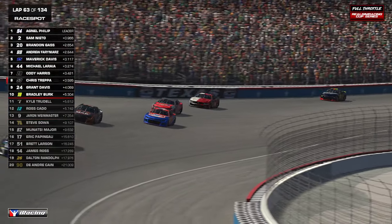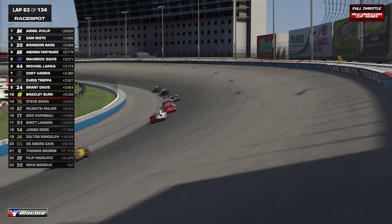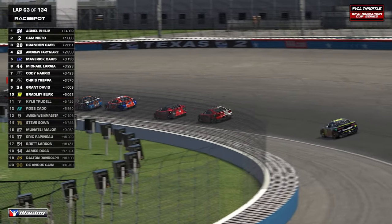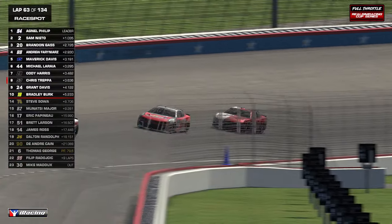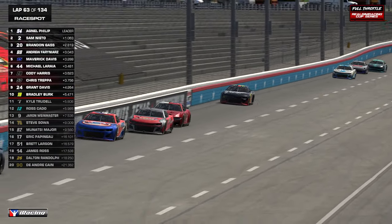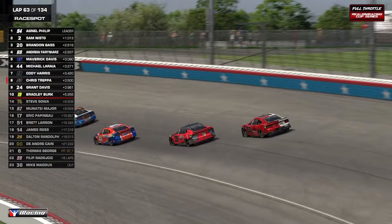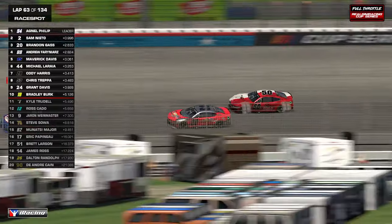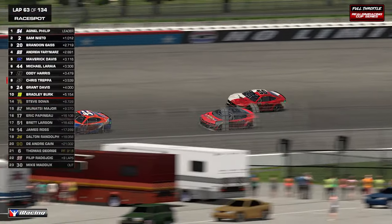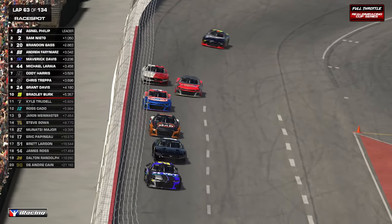Yeah, absolutely. What a move from Davis. That was beautiful to watch, coming out of number three, cooking both of them, and Harris eventually out of number three. And I thought, oh, he's not going to have a run, as Harris has a massive issue again out of number three. Oh, he's going to open up the door for Trepa. Can Trepa make it work on that middle lane though? The middle lane looks really good with these worn out tires.